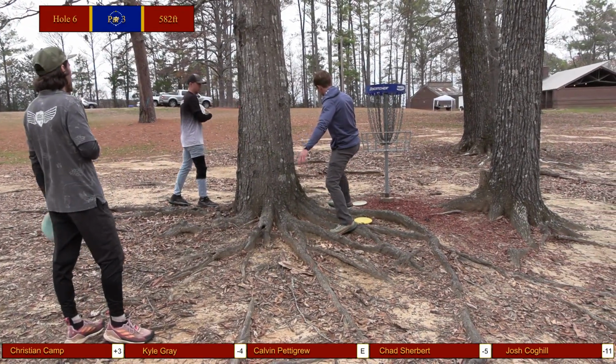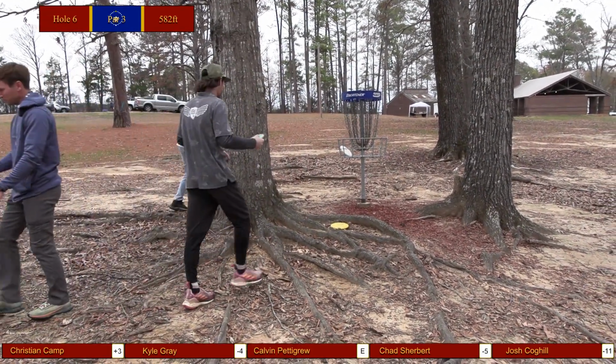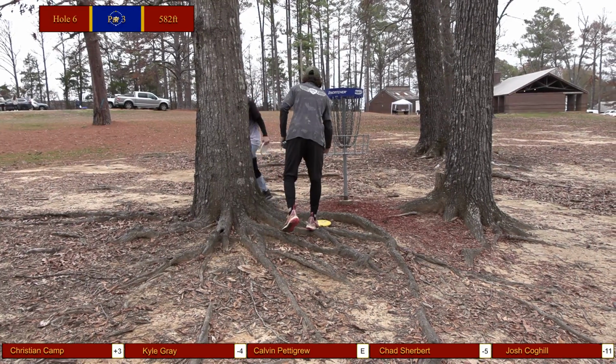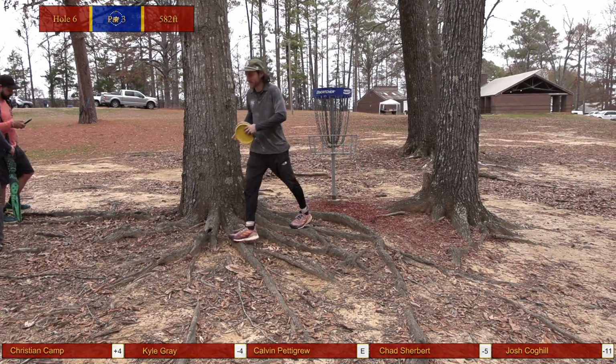Josh letting Kyle pick up his disc, maintaining his lead of 5 strokes. And Christian, unfortunately, leaving us with a bogey. But that's not all he's leaving us with.